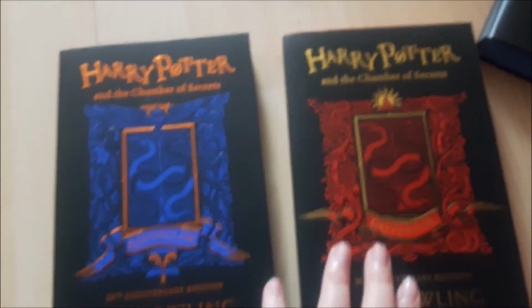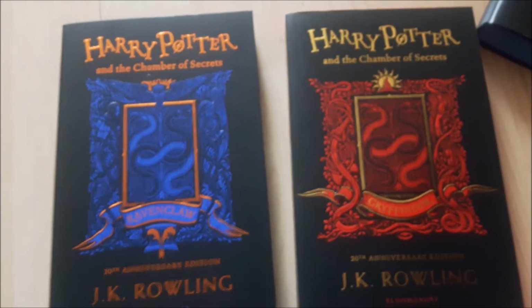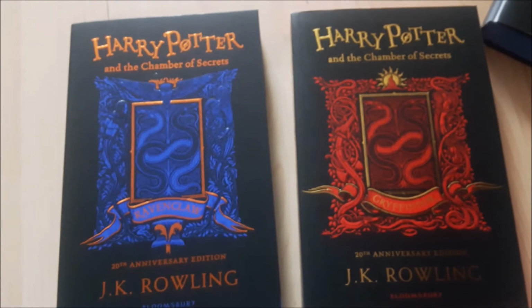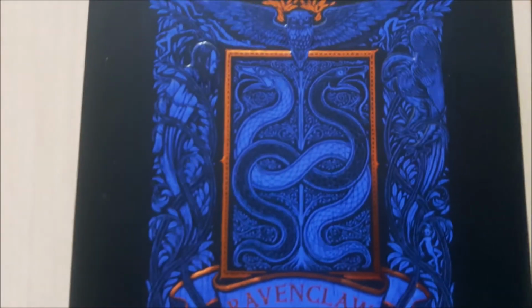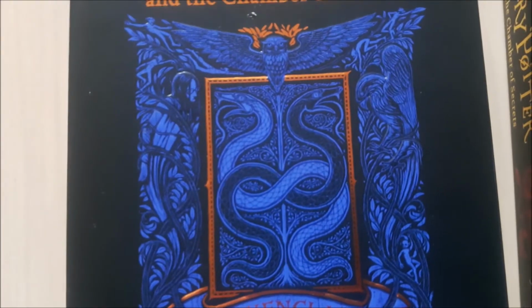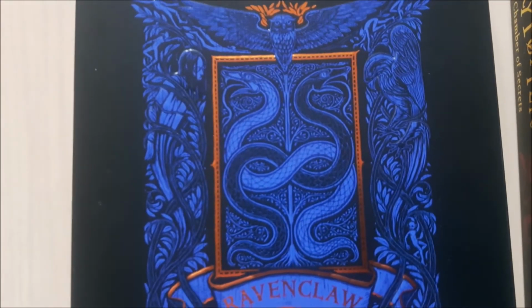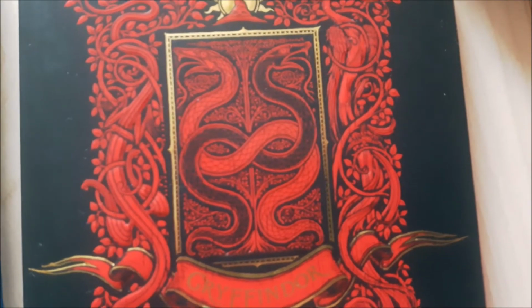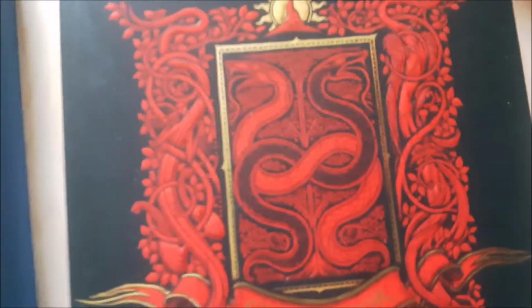Now onto the details of the other books. So these are both editions for the Chamber of Secrets, and if you have a first look at them, they look quite similar. You can see that both of them have this door of the Chamber of Secrets, with these serpents that go above each other. That is the entrance to the Chamber of Secrets. On the Gryffindor one, it's the same. But there are still major differences, and not just the color of the book.